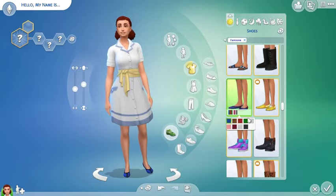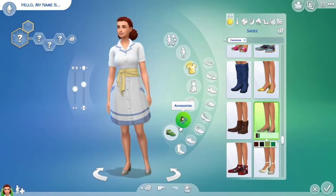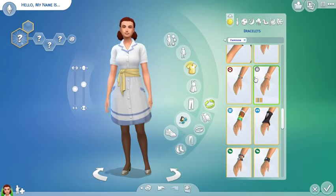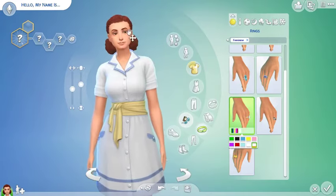I think the one I struggled the most with is the next Sim. Her name's Marissa, and I think you'll kind of see why. There's just not that much stuff in the Sims that I felt like suited the style that I was going for without it looking too intentional, because these Sims are picking up their outfits at the thrift store, right?